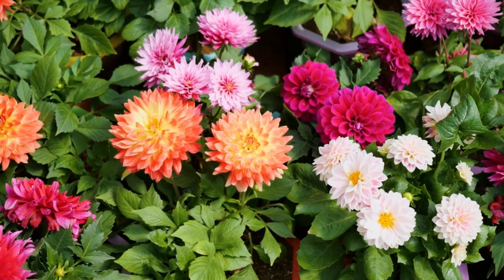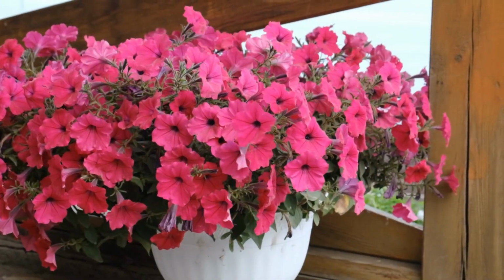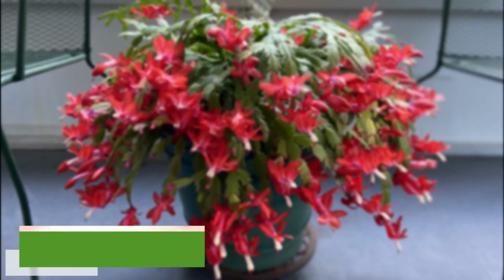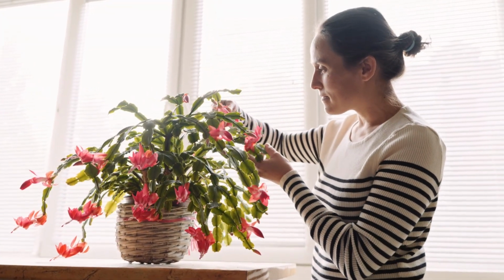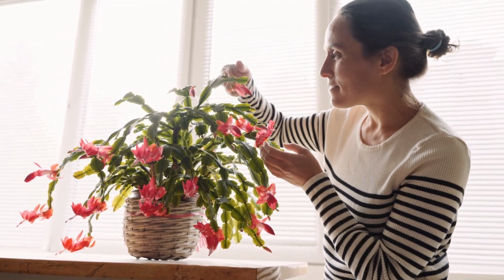Today, we're exploring blooming plants that follow the calendar, giving you flowers 365 days a year. Let's look into these plants that bloom each month. Starting off in January with the Christmas cactus. It blooms from late November to the beginning of the year, taking advantage of longer nights to produce beautiful flowers.